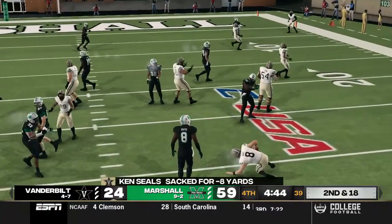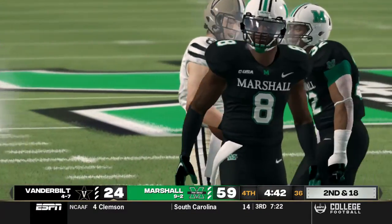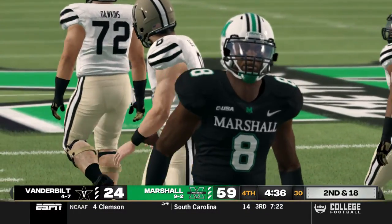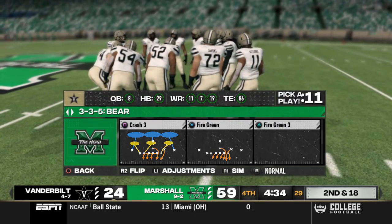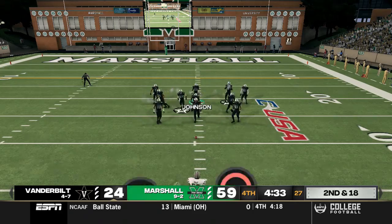Sack number 4. Well, he's being forced to make really quick decisions because he doesn't have any time to throw the ball. That's going to lead to turnovers. So the sack makes this a 2nd and long.